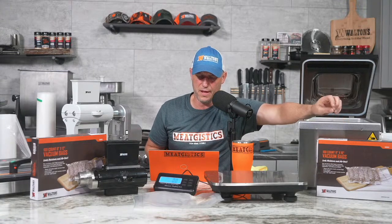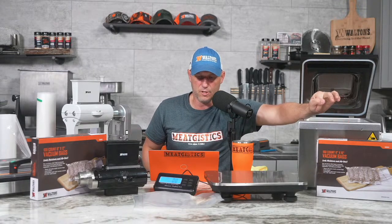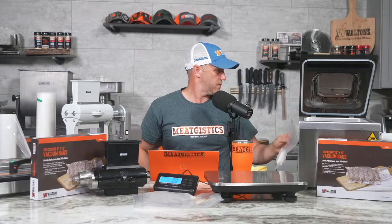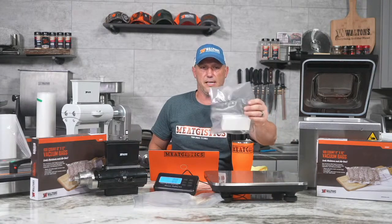David Crux says maybe it will not seal because the lid is not really sealed with the bag hanging out. No, I think it's sealed. No, is that the bag? Yeah, it is. It's sealed. It just didn't pull a vacuum.